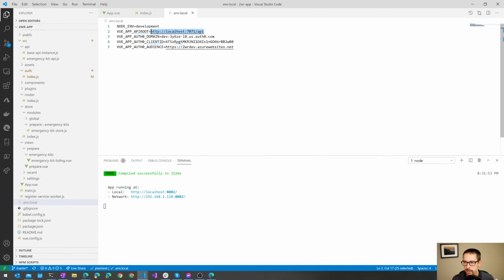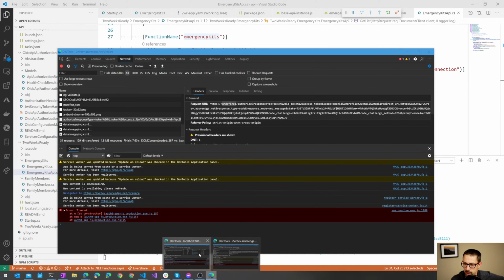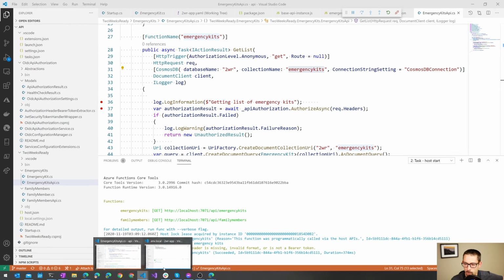That's weird. So my API route is 7071/API, which is correct. That's what my Azure Functions is running on here locally. But for some reason, when I look at here, it says it just tried to get it from 7071/emergency kit, so it's missing that /API. That's a little strange. Let's go have a look at why it's doing that.